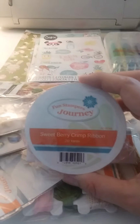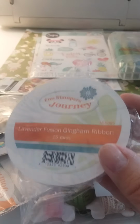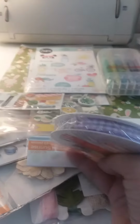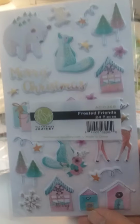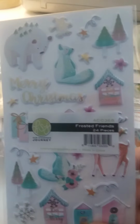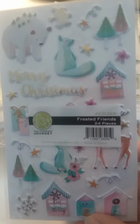I got some sweet berry ribbon, and that's 20 yards. It's like a grosgrain ribbon. I also got the lavender frost gingham ribbon, 15 yards in that roll. So a lot of ribbon on each roll. These adorable puppy stickers called Frosted Friends, and I have a feeling these would work great with all of my Snow and Cocoa Christmas collection.